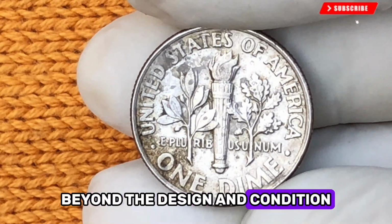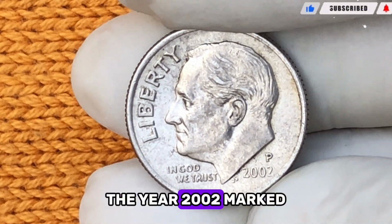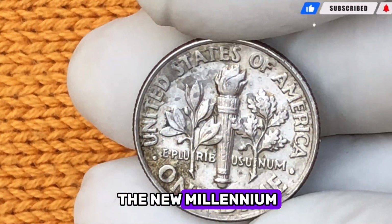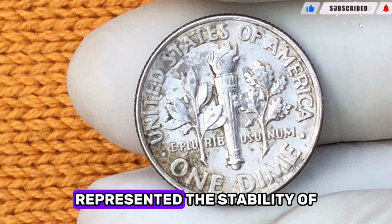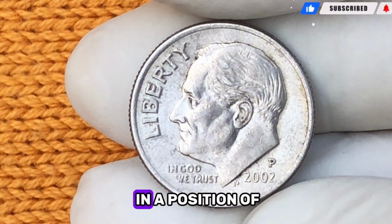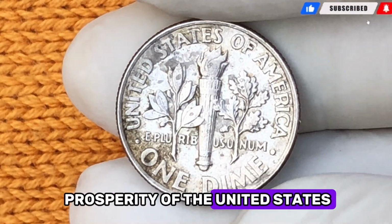Beyond the design and condition, the 2002 Roosevelt dime also had a certain significance within the broader context of U.S. coinage. The year 2002 marked a moment of transition, as the country was approaching the end of the 20th century and beginning to settle into the realities of the new millennium. Though this coin didn't bear any special commemorative marking, it nevertheless represented the stability of U.S. currency during a time of rapid global changes. The economy was strong, and the country was in a position of power on the world stage. For many collectors, a coin from this era symbolized the pride and prosperity of the United States during this period.